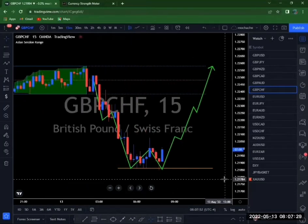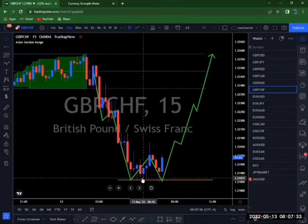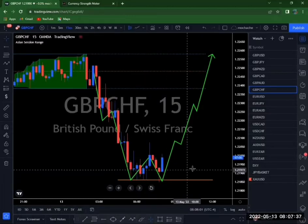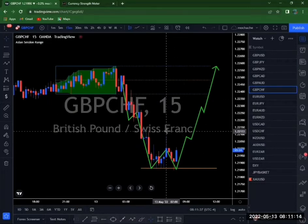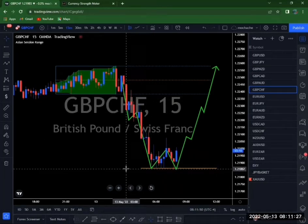Right, GBPCHF, this morning we're looking for a potential buy opportunity, looking at how the market has been structured for today, Friday. This is a type 1 setup and we're looking to get a buy opportunity. So the candlestick entry signal has already been issued and we're waiting for this candle to close and then we can define our risk and our targets.